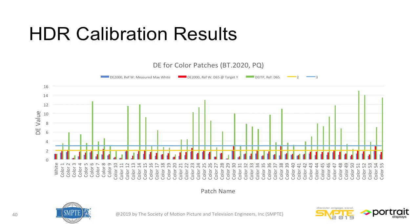And the patch set we used for the color evaluation of the HDR monitor was based on actual HDR content, where we worked with a streaming provider that had a piece of content that they used to evaluate displays, and we got the RGB values from that real content. It wasn't just some color checker chart that was designed really for cameras. So we want to let you know that these are real HDR colors that are actually used in HDR content.